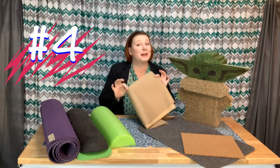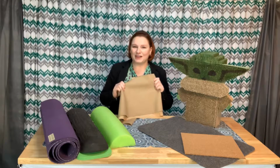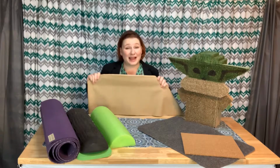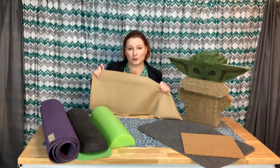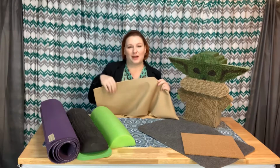Number 4, pleather. Everyone knows that cats can't resist a couch that's covered in pleather or leather. Their nails sink in so seamlessly, yet it gives a good tug back, and pleather is actually really inexpensive. But if you're making a scratcher out of this for your cat, don't forget to buy batting to put behind it. Cats don't want just the fabric, they want that extra squish that comes with it.